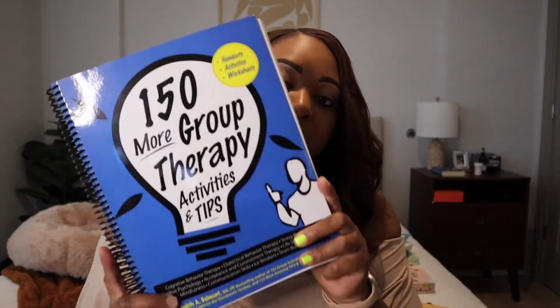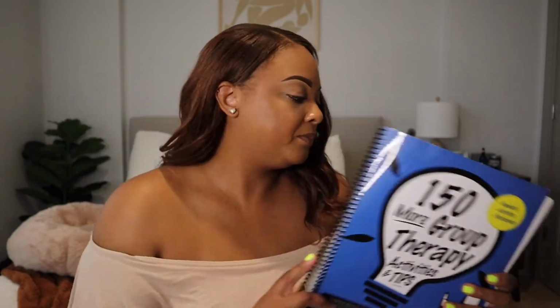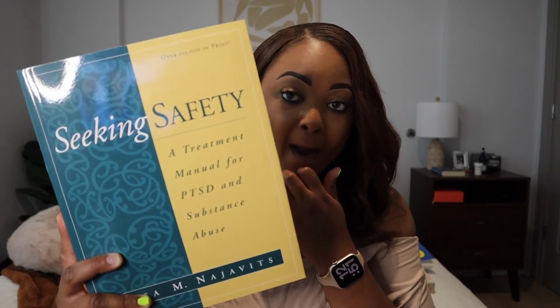Another workbook for group therapy, CBT oriented. Love this one as well. Another one I really like to use, I haven't gotten through all of it, but it is the Seeking Safety book. It's a treatment manual for PTSD and substance use.